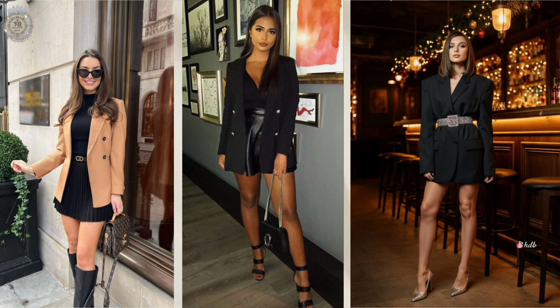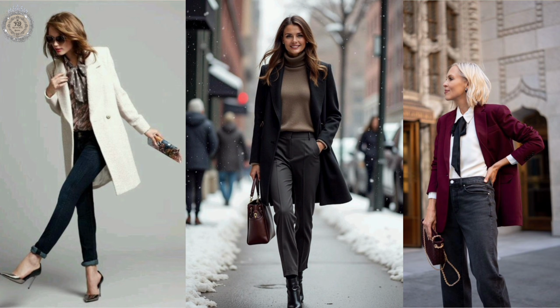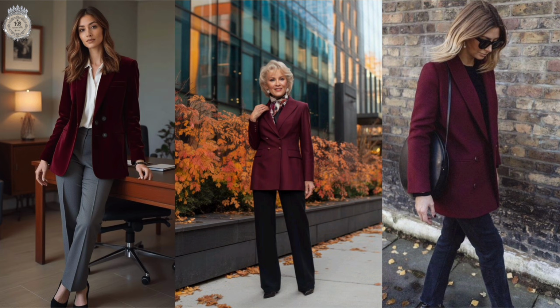Always remember, a blazer is more than just a wardrobe piece. It's a statement of your personality and style. Choose it carefully to match your skin tone, body shape, and the occasion. Add your personal touch with accessories and enjoy a look that's full of confidence and elegance. And never forget the motto, you're a queen.